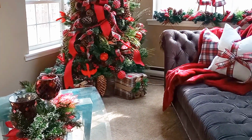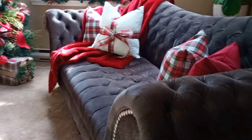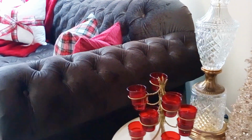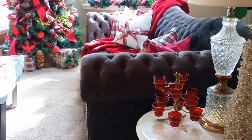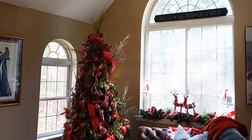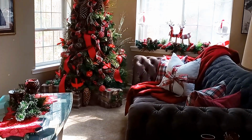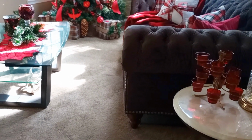Honey, yes, your girl gave it to you this year with the tartan plaid. And by using the tartan plaid, the red ribbon, and natural pine cones, I tied everything together and gave it a cohesive look. Let me know what you think, honey, because I am living for this look right here. 2023 Christmas, yes, love it.